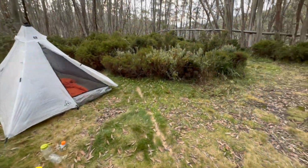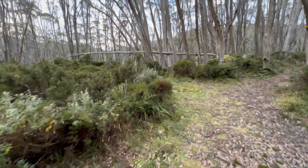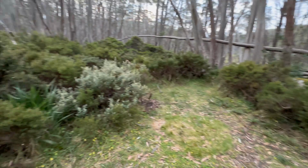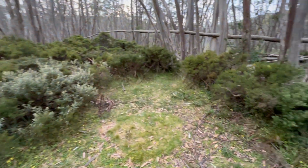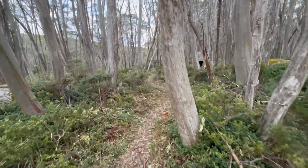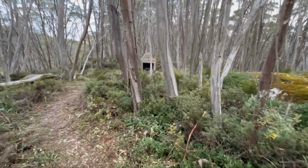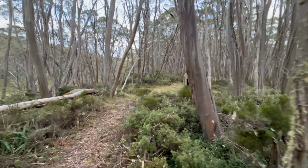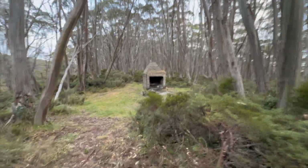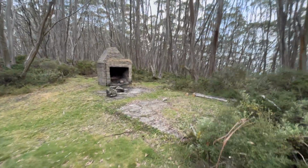So this is my Whitelaw Hut site camp. The old hut's just through here. There's a couple of camping spots in the grass here. There's another one here. It's a bit slopey right near the hut. You can camp there if you want, but I think there's another couple of spots the other side of the hut too. So here's all that's remaining of the hut. There's a concrete slab you could camp on, I suppose.